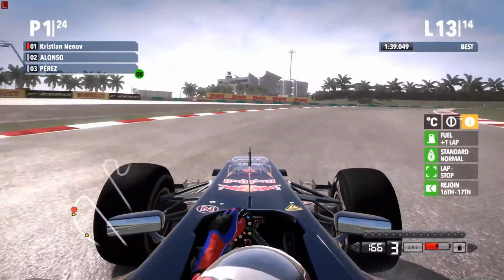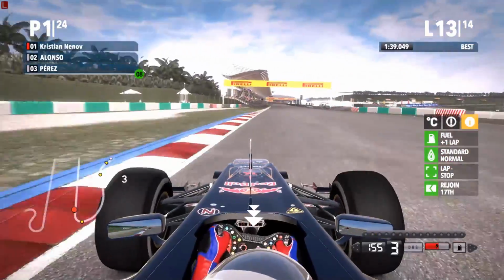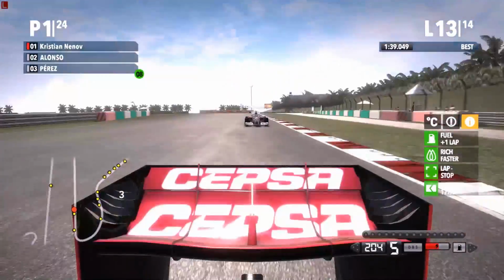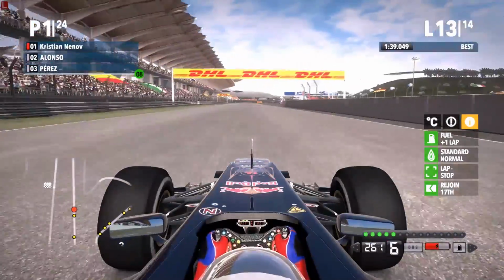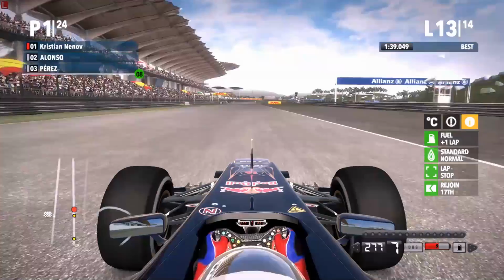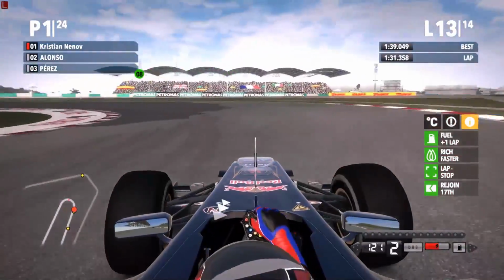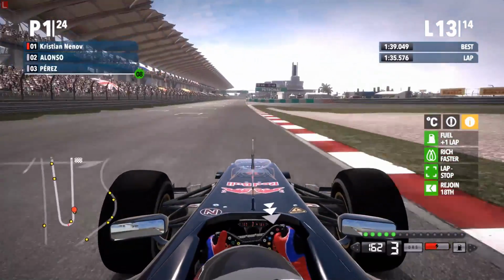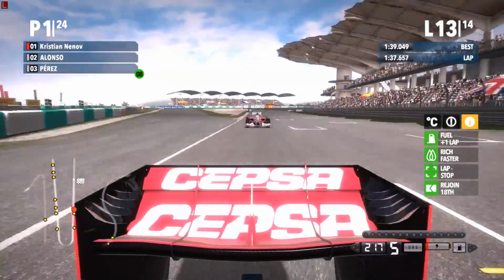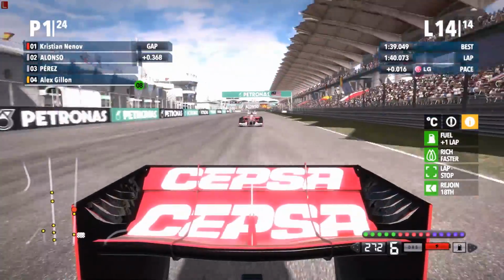And Perez is 2 seconds behind us, but there is only 1 lap left, and I almost did a Perez there. I mean, I could run wide and give Alonso the victory. And we have 1 lap to go, and I leave some cares for this straight. And now I use it, but he gains a lot of time on me, even with cares.